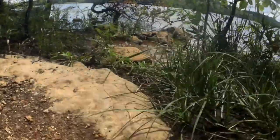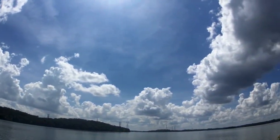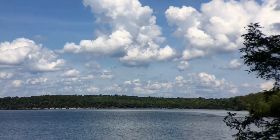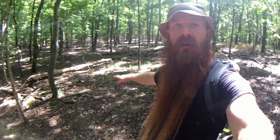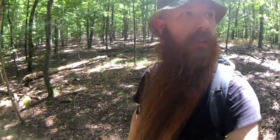Pretty early off, I encounter a bunch of big boulders. Thankfully, the trail just kind of weaves politely through them. You know, with no underbrush, you can see forever in here. Usually when you get in the woods around here, you can't see very far. It's a whole different experience when all of a sudden you can see quite a bit.